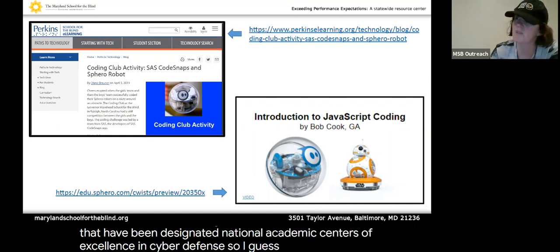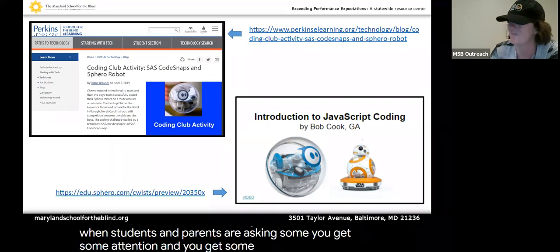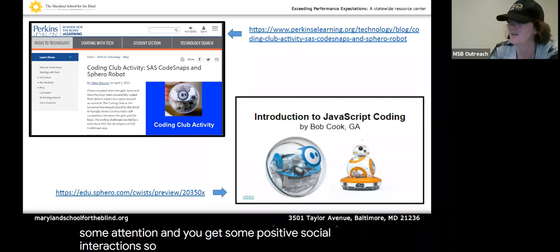So I guess that ties back to when students and parents are asking me where coding can take you. This is an example of where it can take you. But it also can be a really fun rec and leisure activity to do with friends and siblings and family. Because I guarantee you, if you have a Lego robot going down the hall or one of these Sphero characters, you get some attention and some positive social interaction. So I think it's just a great opportunity all around for all of our students.